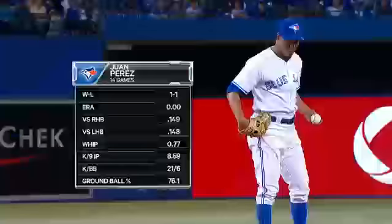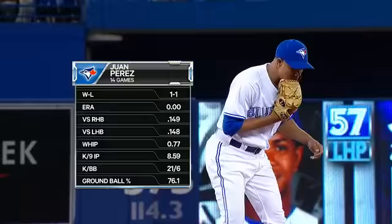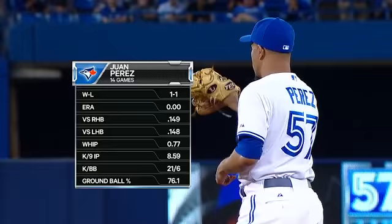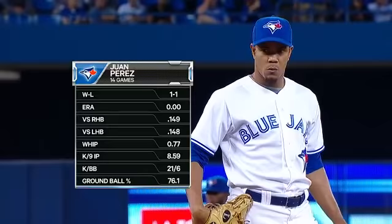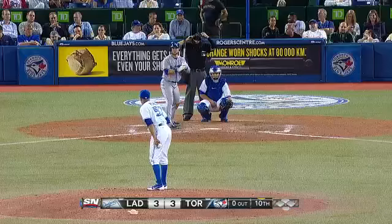A Blue Jays franchise record for a pitcher to start his career: Perez has now gone 22 consecutive innings without allowing a run to start his Blue Jay career. That's a new franchise record. In extra innings, that's the guy you want out there. He hasn't given up an earned run yet, 149 righties, and lefties not much better. He'll face the bottom of the order of the Dodgers.